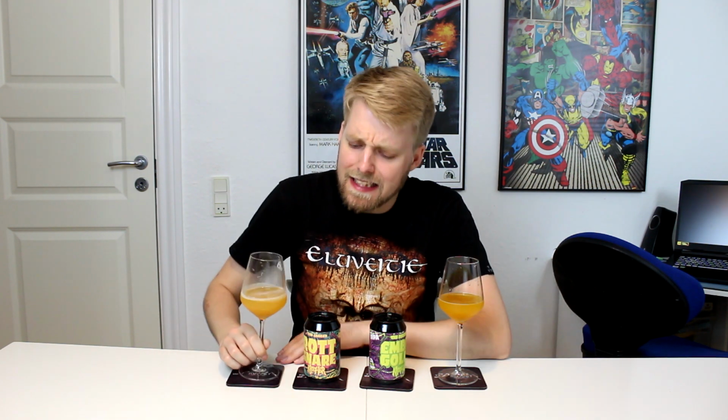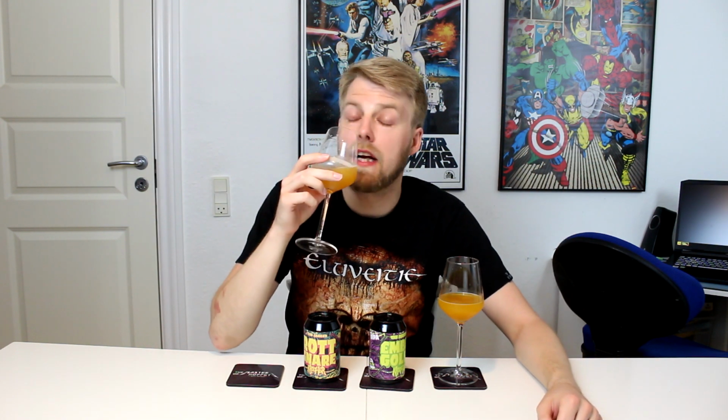I think there is an oxidation showing. It has that dusty, papery, almost sherry type vibe. It's not a lot, but it's there, and it's a huge sweet malt profile. It's not like the huge exploding bright hop flavor of the first one, Phantom Resonator, Phantom something. That was really nice.